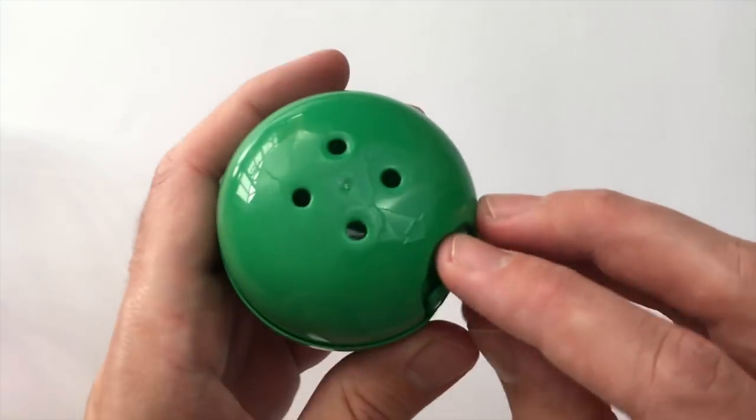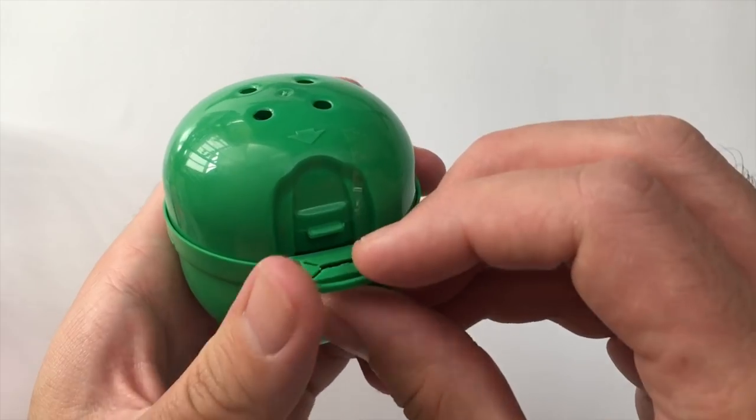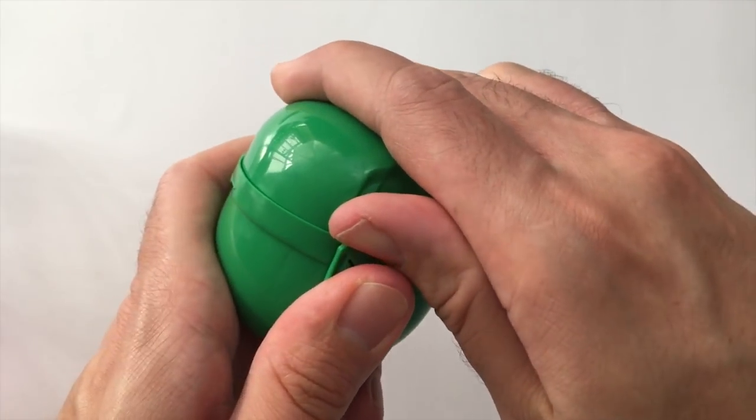Right. Push you to one side. Let's do a green one. Ooh. This is a bigger one. If we unhinge it.